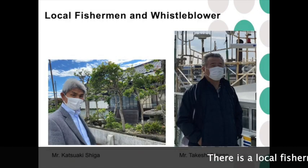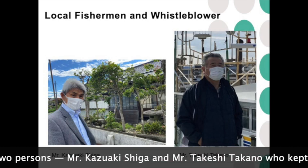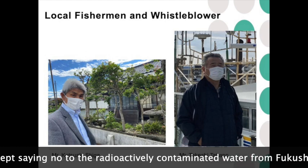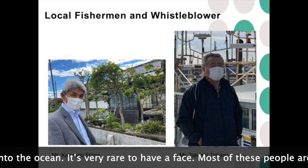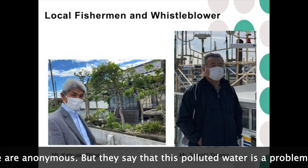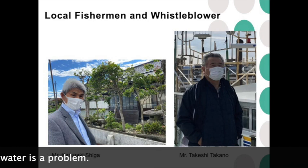There are a local fisherman and a whistleblower, two persons, Mr. Katsuaki Shiga and Mr. Takeshi Takano. They still say no to releasing the radioactive contaminated water from the Fukushima Daiichi nuclear power plant to the ocean. It's very rare to see people face it openly. Most of the people are anonymous and not clear, but they say that the polluted water is a problem, and releasing the contaminated water is a problem.